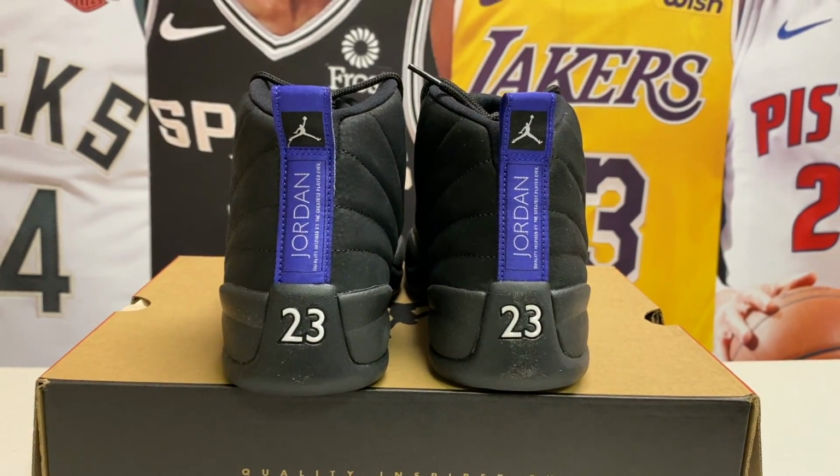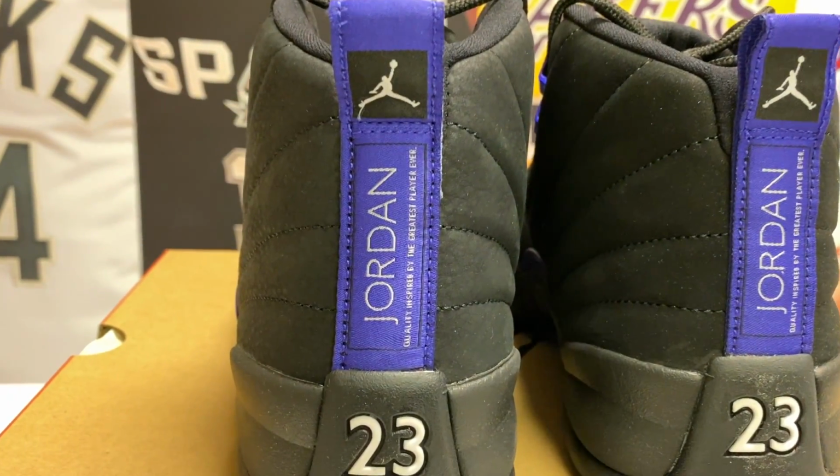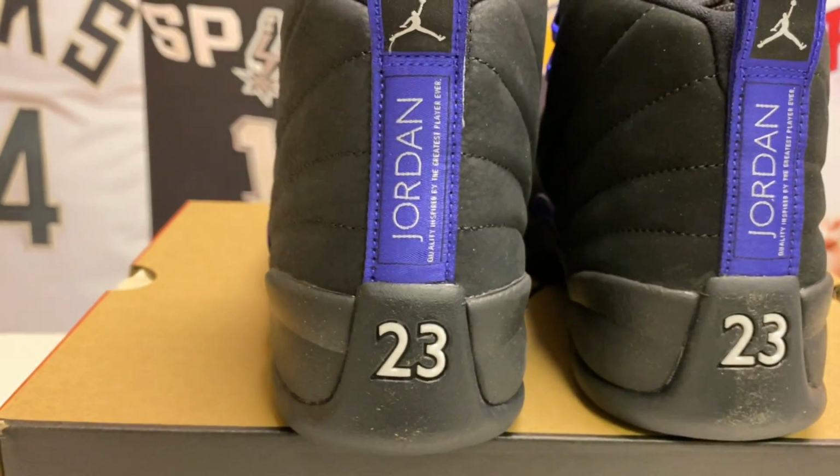As for the back of the shoe, we have the iconic look of the Jordan 12. So we have that Dark Concord running all the way down where we have Jordan, and then quality inspired by the greatest player ever. 23 down at the bottom.